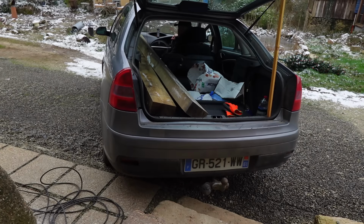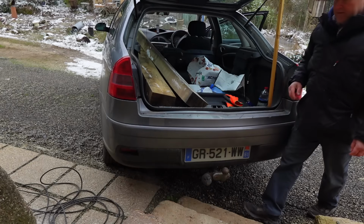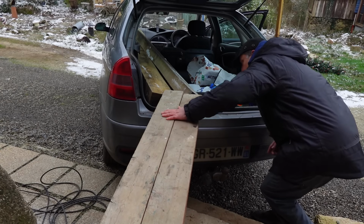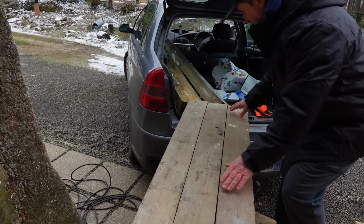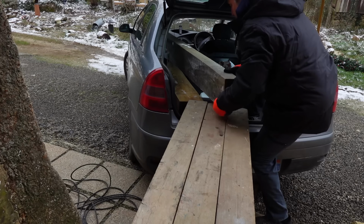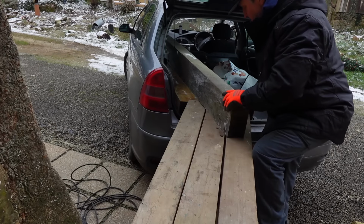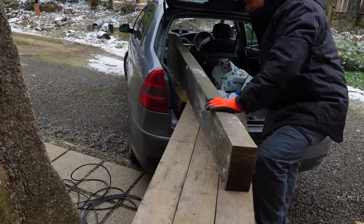So fortunately, my car does have hydraulic suspension, so I've jacked it up a little bit. And that's pretty level with nearly the top of this step, so that's going to make things easier. Spread the weight a bit. Okay. So far, so good. Yeah, that'll be easy enough.